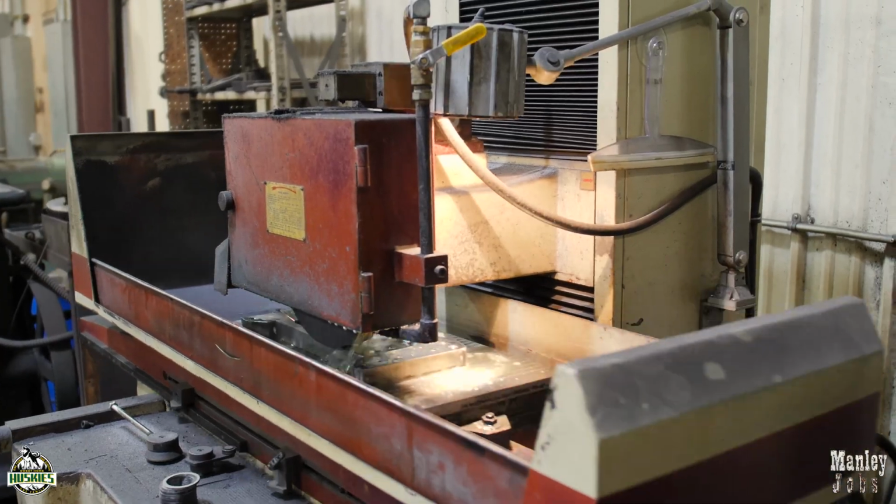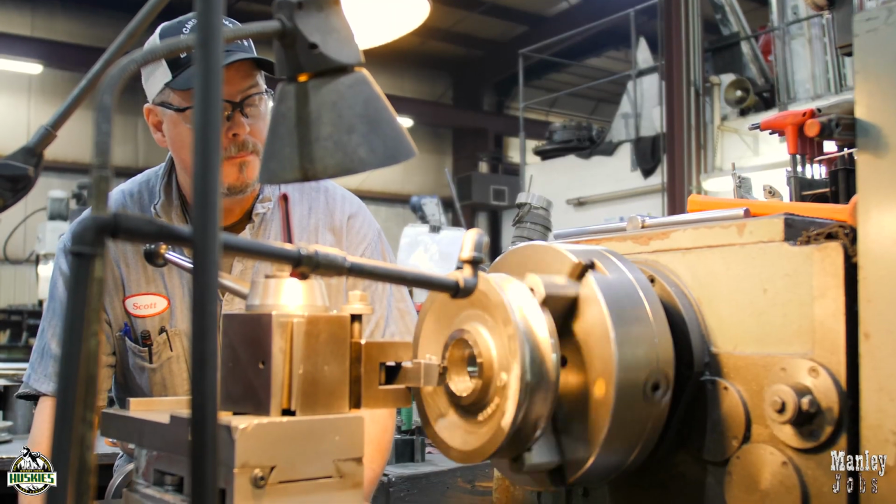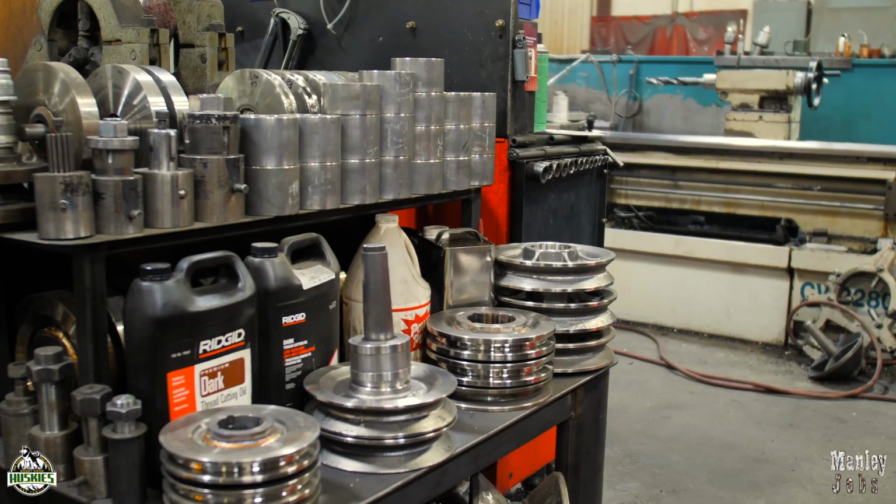Customer specifications are very important. One of the machinist's jobs is to make sure the product is exactly what the customer wants. Here, Stephen explains one of those examples.